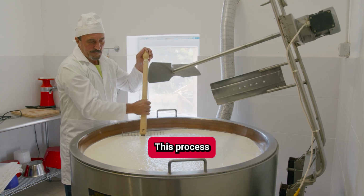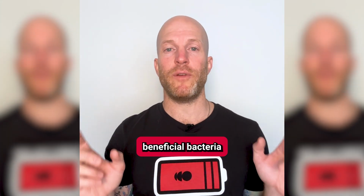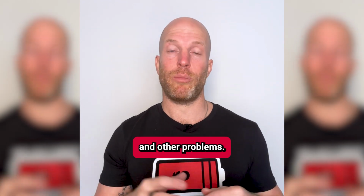Pasteurization. This process heats dairy to high temperatures, which kills potentially harmful bacteria, but also destroys beneficial bacteria and enzymes like lactase, which helps break down lactose. Without these enzymes, digesting dairy becomes tougher for many people, leading to bloating and other problems.